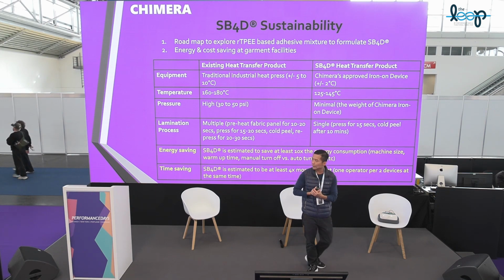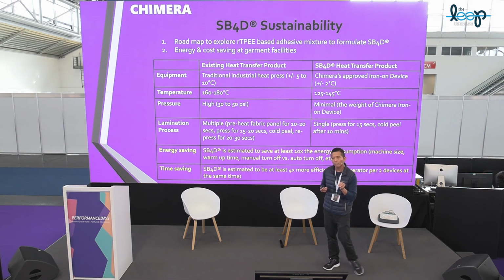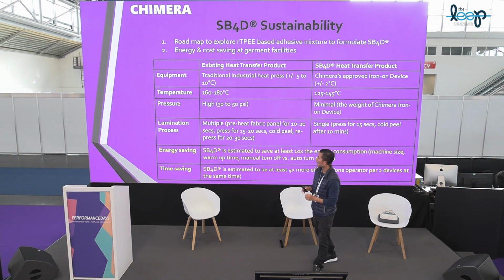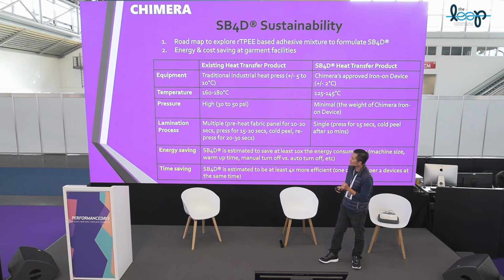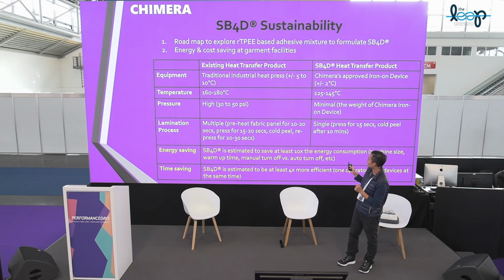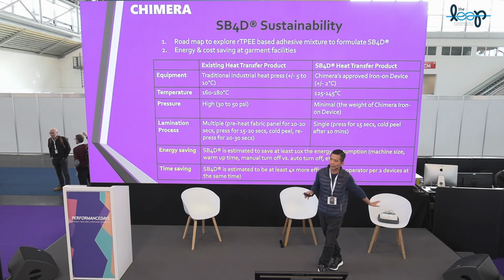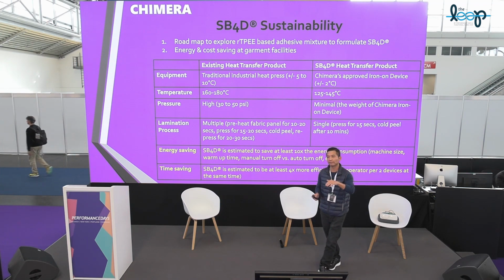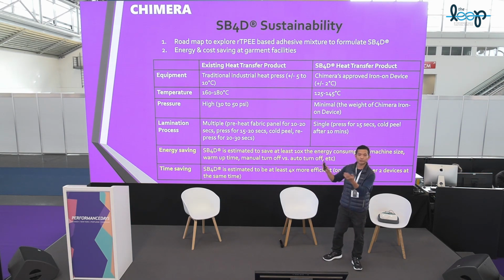The last 2 points I really want to spend some time on, because this means a lot to us. When we develop a product, we are not only looking to resolve the problem itself, but at the same time, on a bigger scale, energy saving. So our SB4D is estimated to save at least 10 times the energy consumption. Think about machine size. Heat press versus iron-on, right? It takes 3 minutes for our iron-on to crank up to 145 degrees Celsius versus 20 to 30 minutes just to get the temperature up before operating, okay?